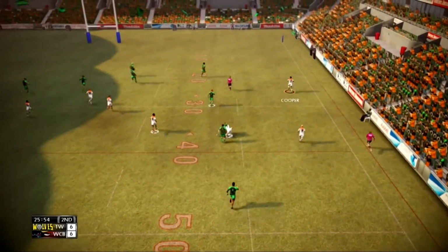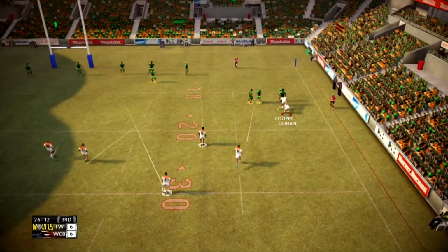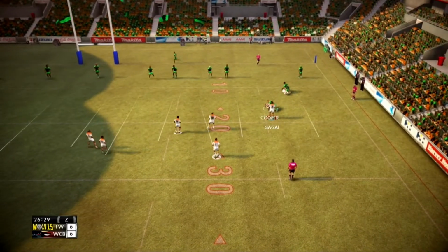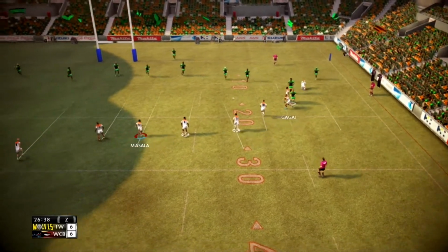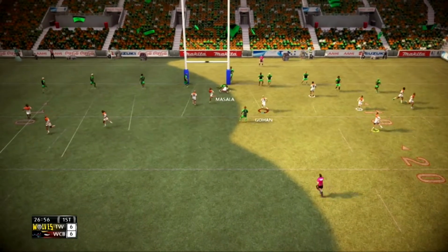Play continues after the offload. Still trying to make ground after a good run. Godwin runs from dummy half. They've lost it. Oh dear, oh dear. Very poor play from the home team. I hope he's okay, but he looks to be in a bit of trouble here. Nice.